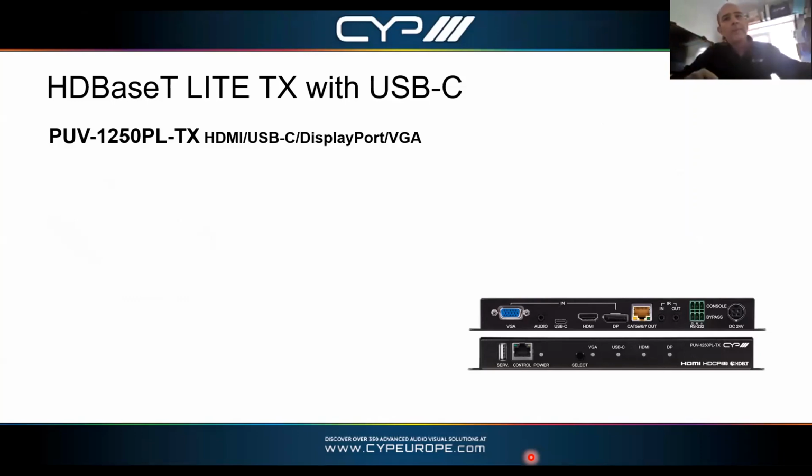So let's look at a brand new product which we've put in here because essentially it's a multi-format transmitter. It's a transmitter with various inputs on it, which could be very useful in a meeting space where various connections might be brought into that space. So this is a brand new model for the range. It's an HD-based-T Lite product.